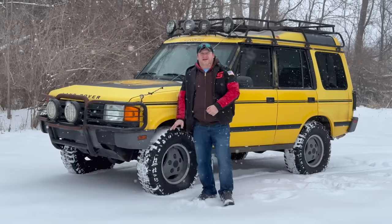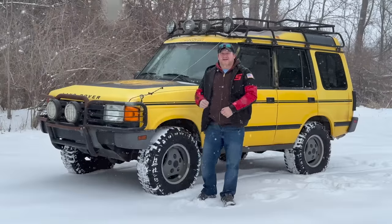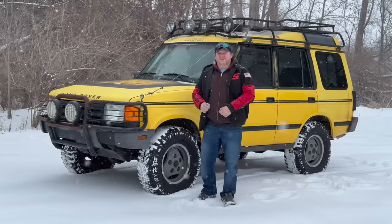The tires on the Discovery right now are the Dick Cepeks that came with it. And these are a mud terrain tire, so they're not going to be the best if I hit any ice. They should be all right in the snow, though.